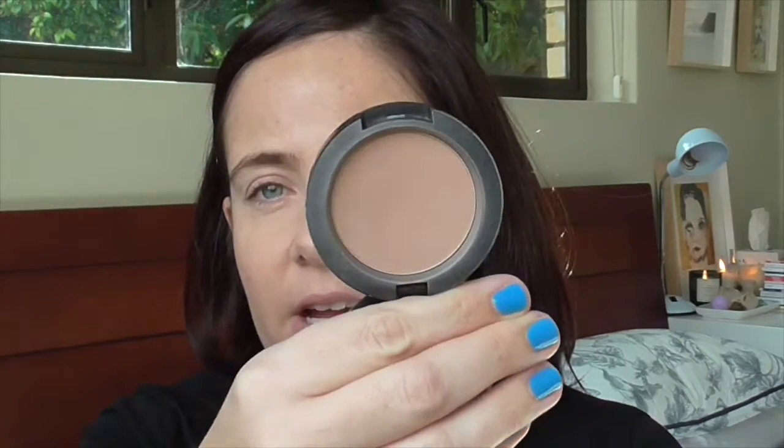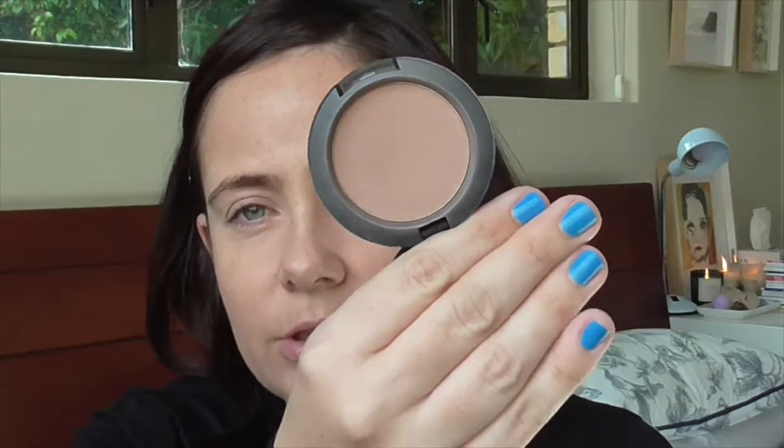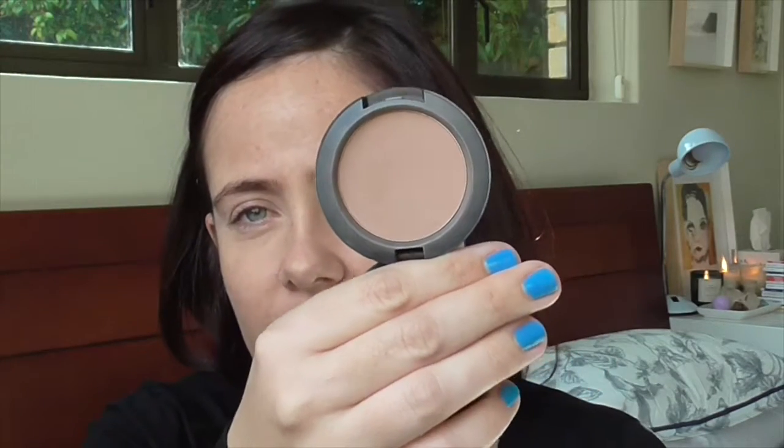So for bronzer, I don't use traditional bronzer because I'm so pale. I struggle to find ones that work for me in winter. In summer I get away with the Smashbox one, but now this time of year I'm deathly pale. So instead I use the MAC Beauty Powder Blush in the shade Personal Style. As you can see, it's quite muddy, it's quite a cool tone, but it does have very, very light silver and some rose gold shimmer in it. It gives quite a beautiful effect on the skin.